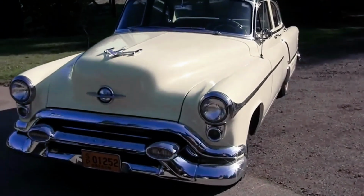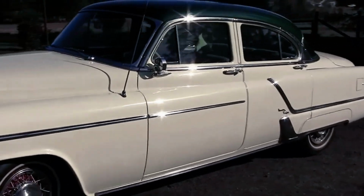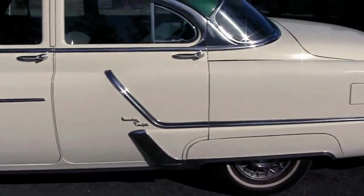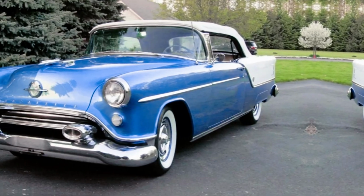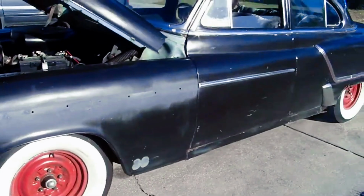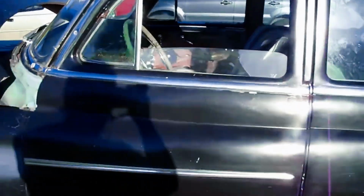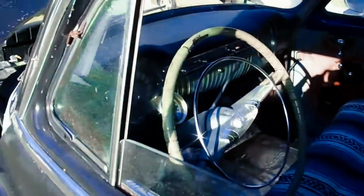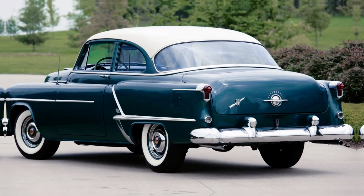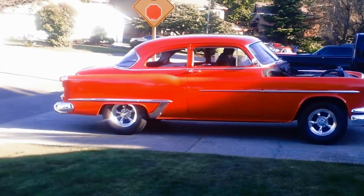The early 1950s were a time of growth and experimentation in the American auto industry. Post-war prosperity fueled consumer demand for cars that combined performance, style, and innovation. Oldsmobile was riding high on the success of its Rocket V8, introduced in 1949, which helped establish the brand as a leader in performance. By 1953, Oldsmobile aimed to continue this momentum with the Super 88, a model designed to appeal to buyers who wanted both luxury and power. However, as we'll see, the car failed to meet these expectations.